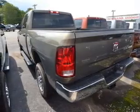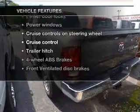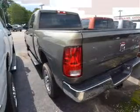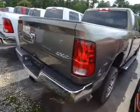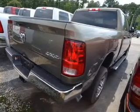This vehicle has both. And with these notable features, you won't want to miss out on the opportunity to own this amazing ride. Power door locks, power windows, cruise control, and AM/FM stereo. Power mirrors, power steering, an adjustable tilt steering wheel.